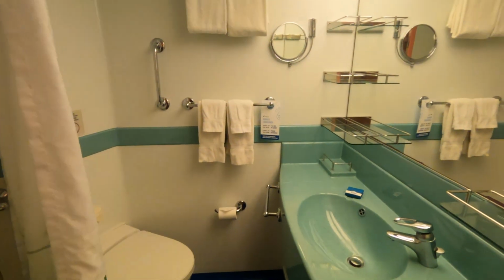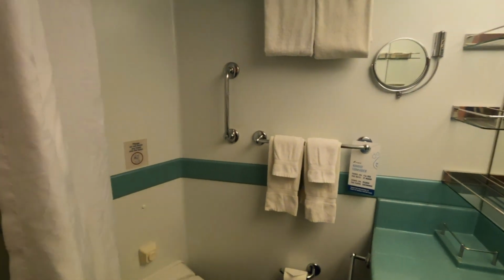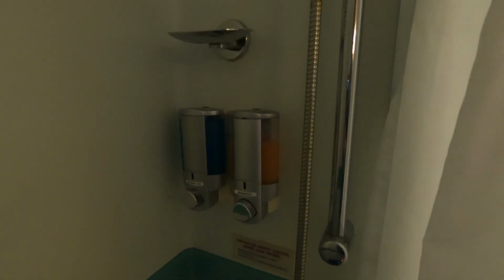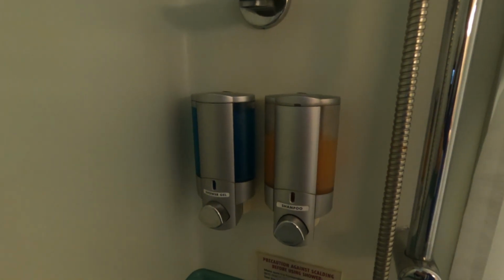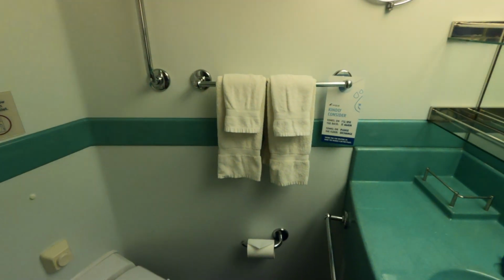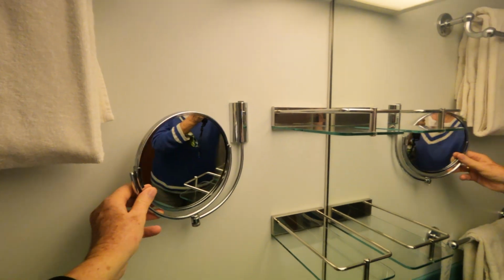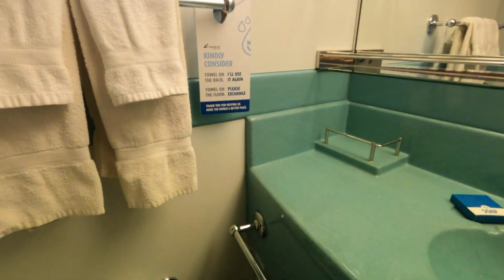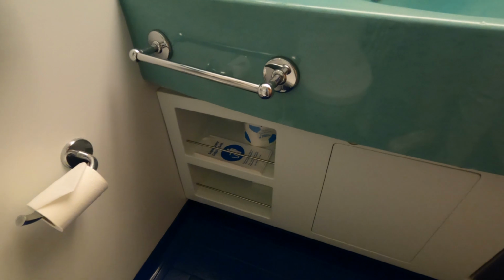Here is the bathroom, and it is a regular shower curtain. There's some shower gel and shampoo here. The shower nozzle. And it has a pull-out mirror, some shelving space that's all exposed, handrail. There's some little bit of storage down here.